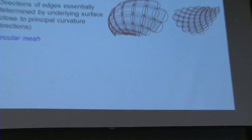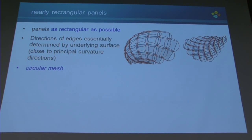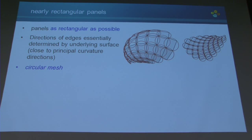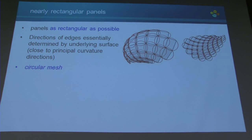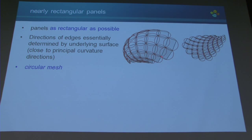I'm not going into detail. Again, this is differential geometry. But the nice thing is we can express what it means being close to a rectangle in a more precise form. So obviously it is not possible to assemble rectangles in a tight way so that you approximate arbitrary shapes. This is easy to see. But what can you use? And there is one elegant solution which is called a circular mesh.